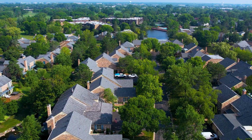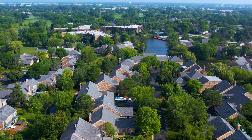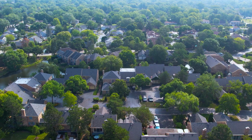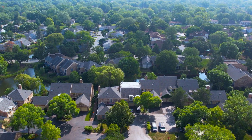So let me tell you about Ancient Tree. It is a planned community that was built in like the 70s, and basically there's a lot of townhomes and condos. One of the things about Ancient Tree is that a lot of the townhomes look different. So you can walk into one townhome and it's got a completely different layout than another townhome. So that's good and bad.